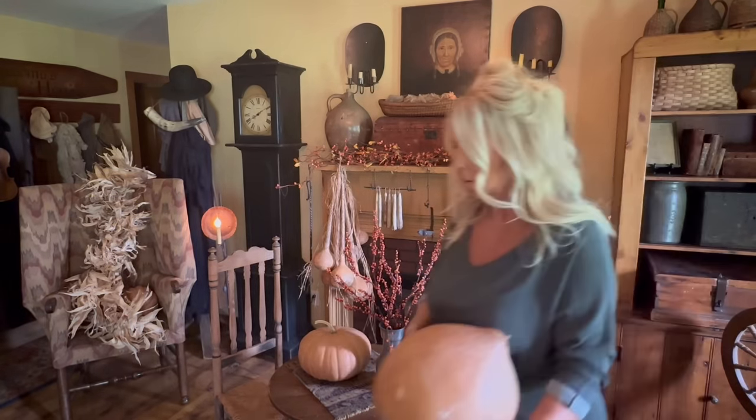Now I'm going to try to put a little bit of this real bittersweet that I've dried out. Again, you can just hear it falling. Like I said, once you get it in place, you don't want to move it. Now let's see how that looks. Now you can kind of see what that looks like. I like that. I think that looks pretty.